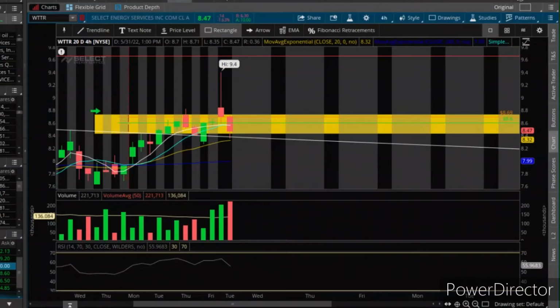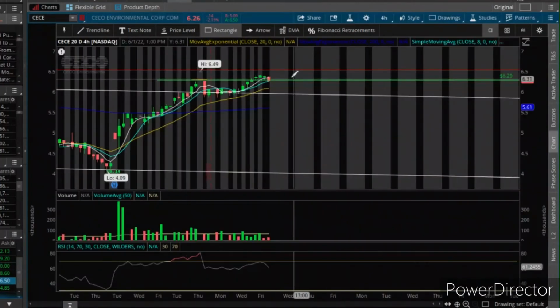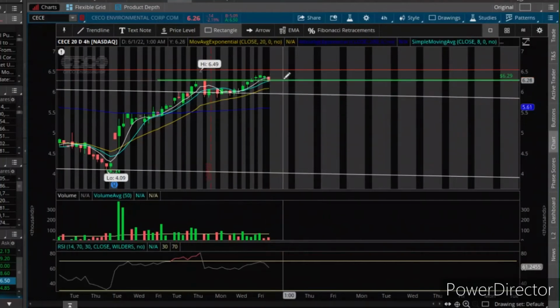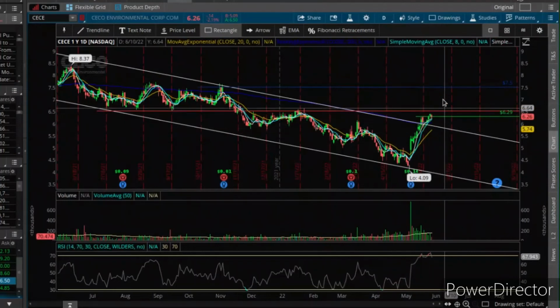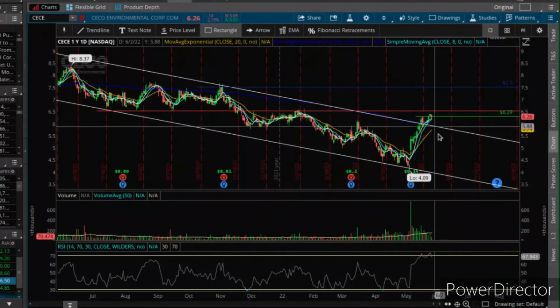The other play I'm in is CECE, and it came down. It's at 926. I was in around 929, so it came down. I want to say it looks like it's retesting this area here, and we should continue to go up. I like how the EMAs are on the 4-hour. If we look at the daily, yeah, it looks like it's still going up. We'll see how it does tomorrow. I'm gonna keep an eye on it.